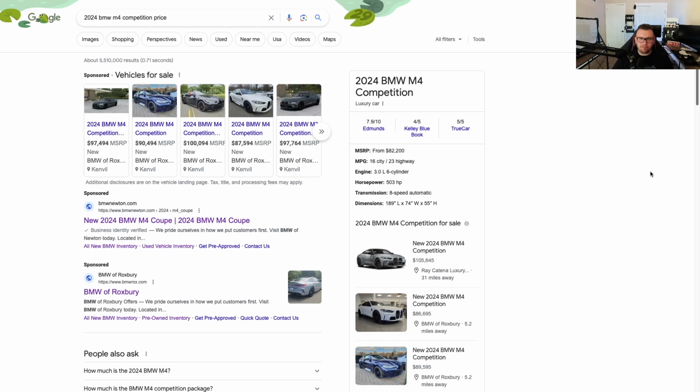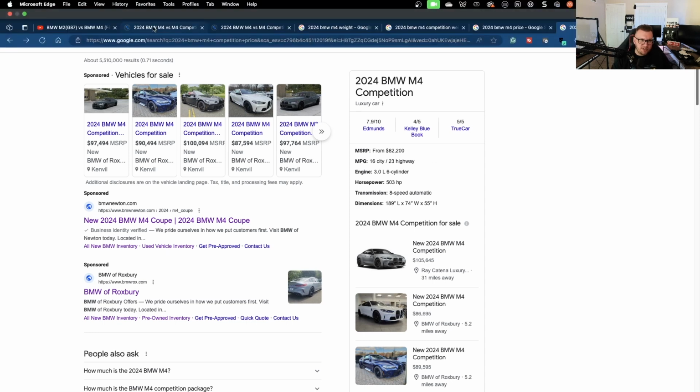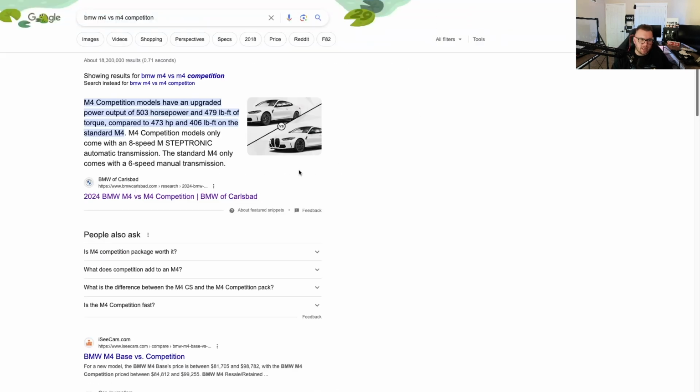My take on it, I'm literally pulling out my calculator here really quick. If we did 20,000 divided by maybe 72, well, that's just the math. That's not the out the door price, right? That's just MSRP that I'm looking at. About a $300 difference per month. So you'll really have to think about that, in terms of what this car is for you. If you're okay with rear wheel drive and if you're okay with that power difference. So if we just go back here and we take a look, again, the power difference, 503 horsepower on the Competition, 473 on the standard M4.